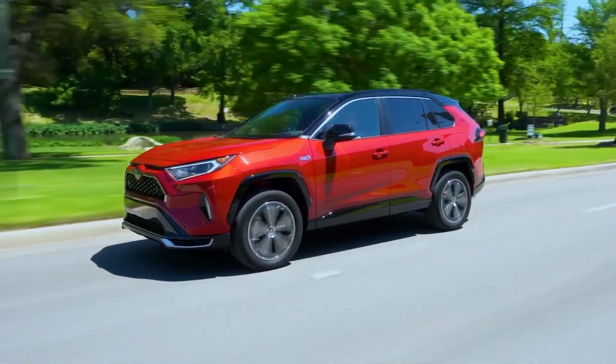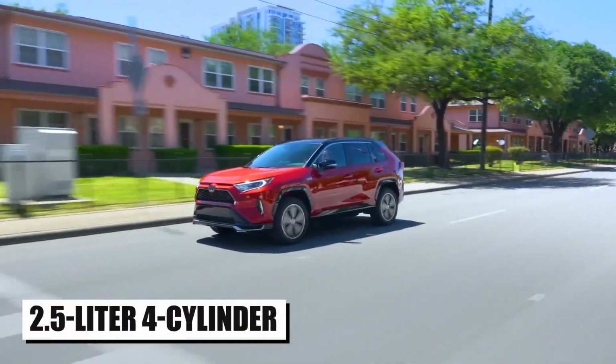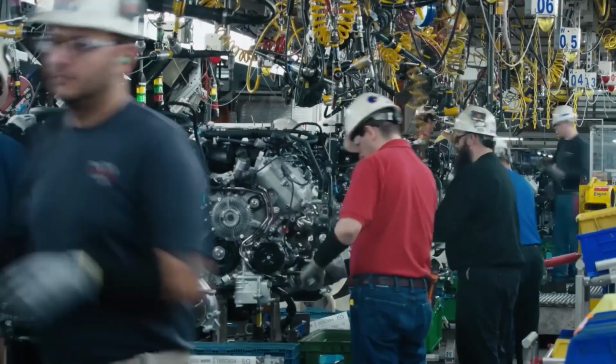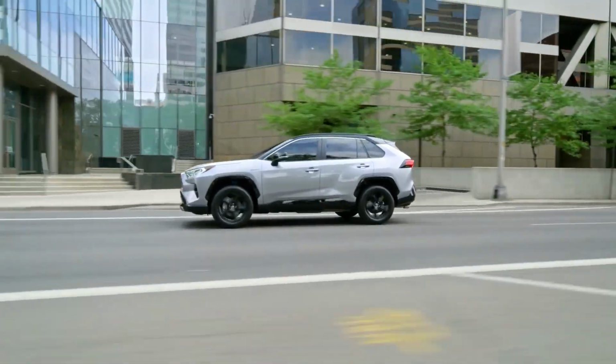The RAV4 has been available with only one power plant, the 2.5-liter four-cylinder, which showed its face on the gas-only, hybrid, and plug-in hybrid models. Well, this engine is set to return for the upcoming model year. However, it will be far more potent here.